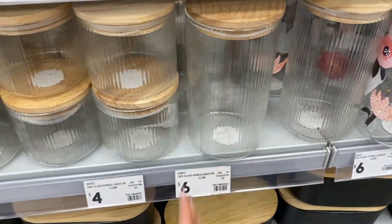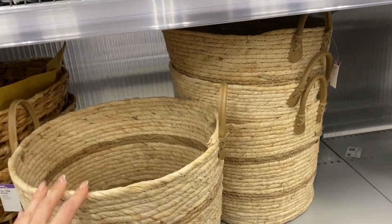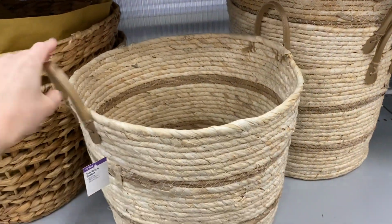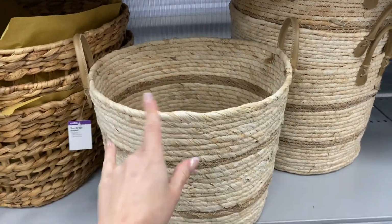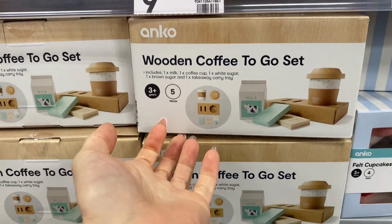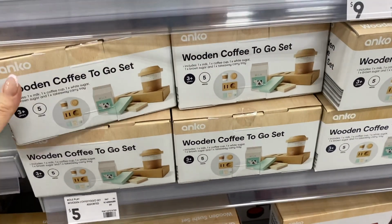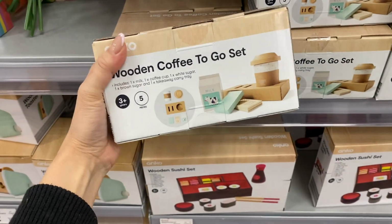This speaks to me. This is also an unusual size. These are also very cute. Love contrast leather handles. My gosh, wooden coffee to go set. This is too cute. What if kids would actually do this? I mean, well, perhaps if they want to aspire to be a barista. I mean, good time to practice.